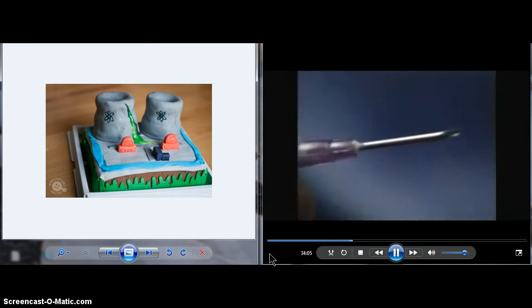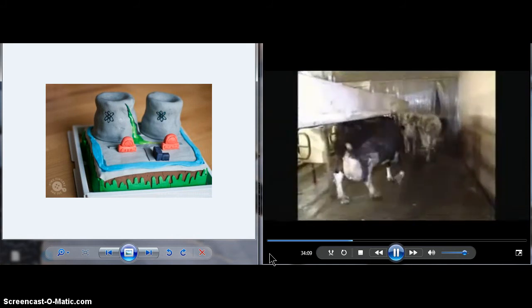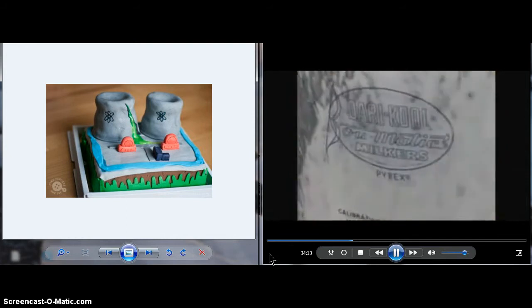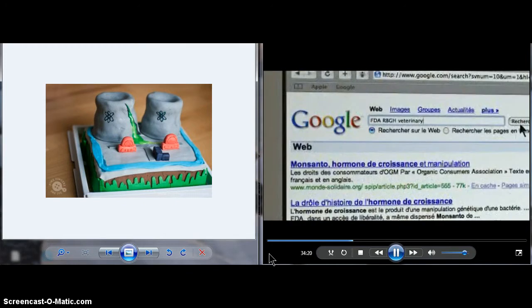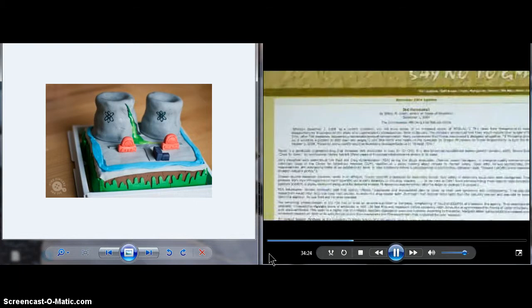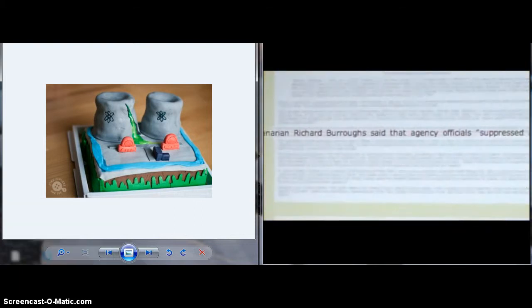In 1985, Monsanto submitted Posilac to the FDA for market approval. The experts at the FDA's Center for Veterinary Medicine reviewed the studies that the company had carried out on experimental herds. At the FDA, the veterinarian in charge of reviewing the data was Richard Burroughs. In an interview, he stated that agency officials had suppressed and manipulated data.